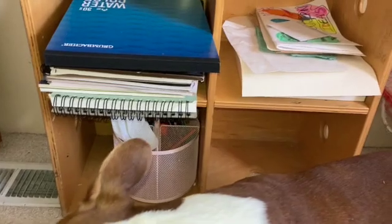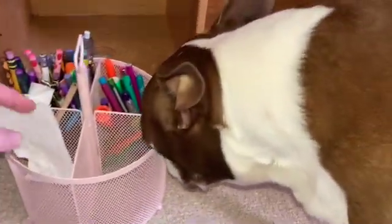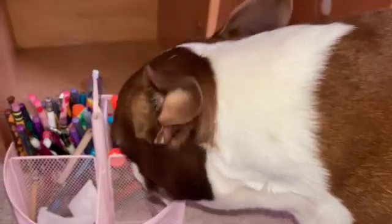And then just some shelves with some, let's see, watercolor paper, sketch pads, and this little doodad with some pens and paper towel. And then there's Riley. Say hi, Riley.